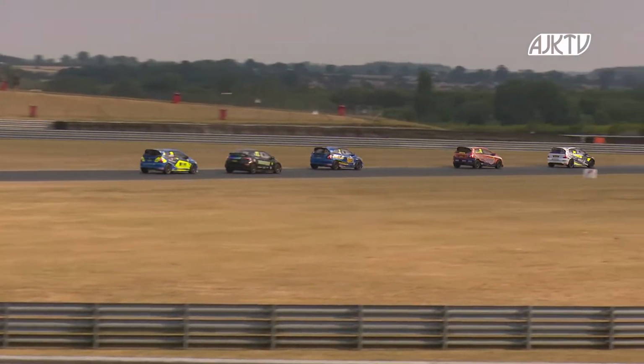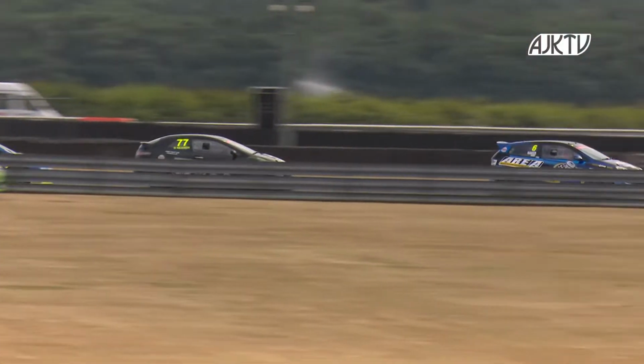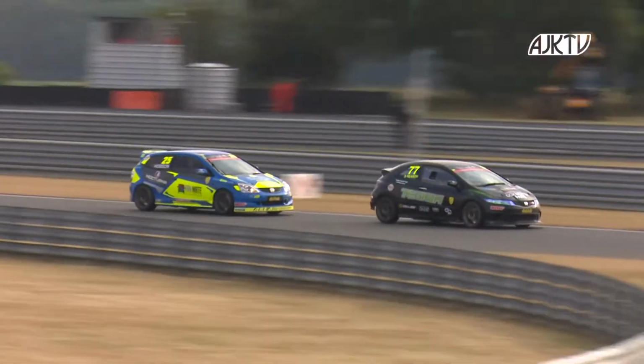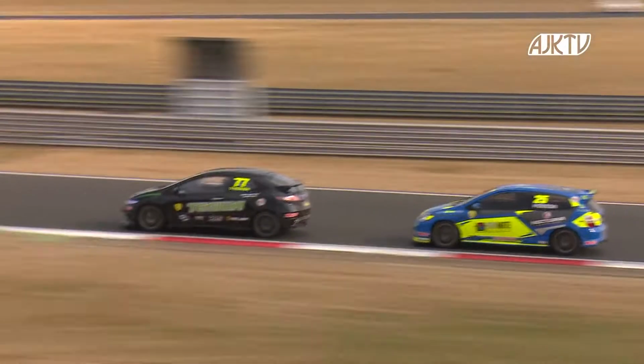Championship-wise, I can tell you that Rob Baker extended the championship lead. He's now on, by my maths, 138 points. Got Daniel Reason there in the 77 car, now up into 2nd place in the championship. He was 3rd coming into the meeting. So Reason, with that 3rd place in race 1, moves on to 120 points.